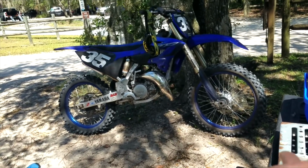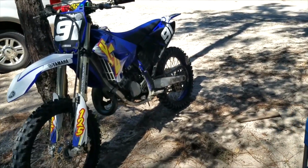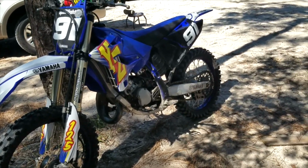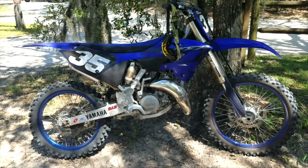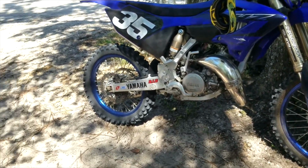If you don't really want to work on the motor a whole lot, but you're okay with working on the suspension, changing springs and stuff, 21 is going to be for you. If you don't want to work on suspension but you don't mind doing a little bit of motor work, 23 is probably going to be for you.